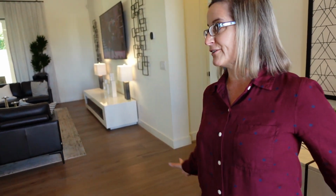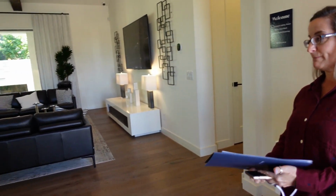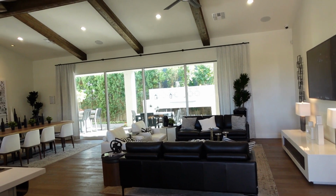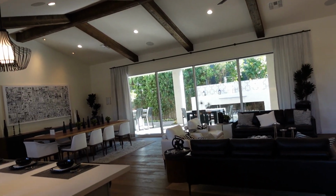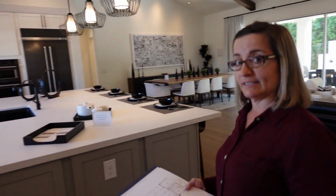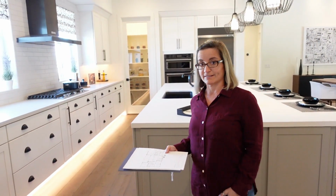I just love how this main room is so big and open. I love the vaulted ceilings that they did. Of course, the exposed beams would be an upgrade, but just how big and open the space is great.